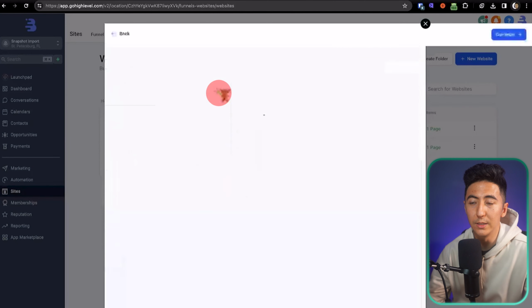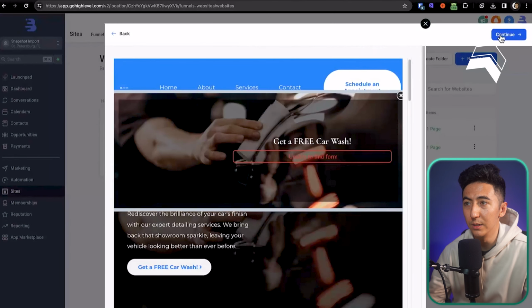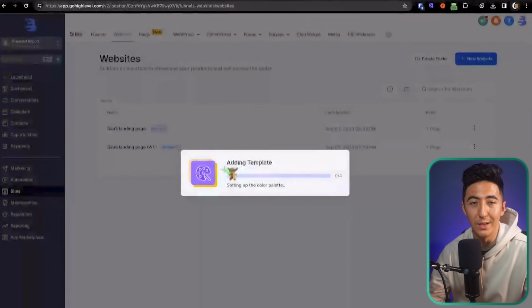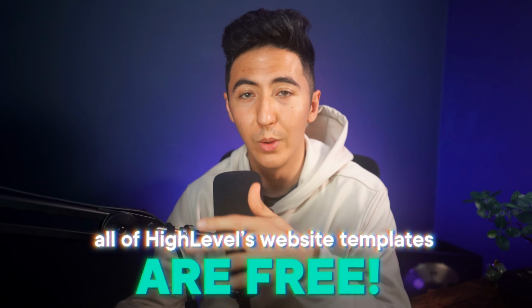I can click on view and see if I like how this one looks. And if I like it, all I need to do is click on continue, and then we can create that website in seconds. All of High Level's website templates are free, and they come included with whatever plan you're using.